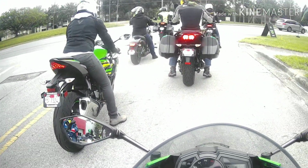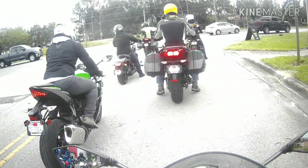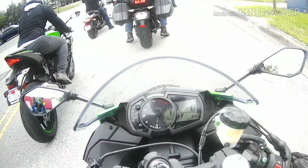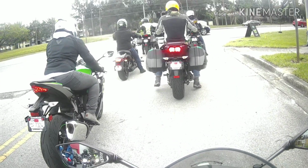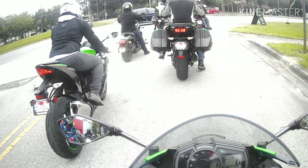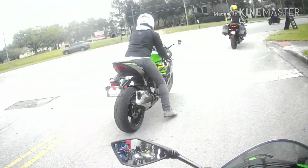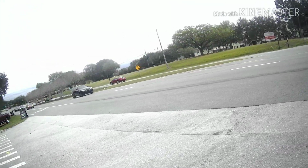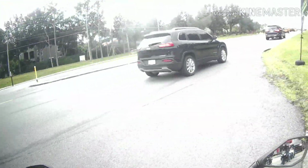It feels good though. The clutch is hella smooth on this bike. This is actually one of the bikes I was looking at getting after I got the GSX 250R. So this is one of the newer bikes I was looking at. This bike is comfortable. Uh-oh, somebody can't clutch. Uh-oh, let's get these cars going. Come on, man. Let's go, baby. Let's ride.